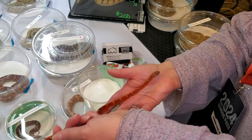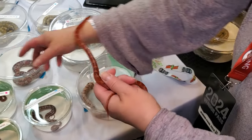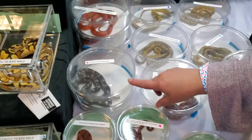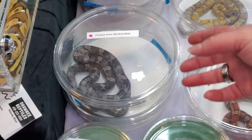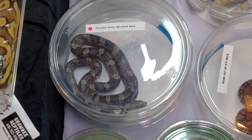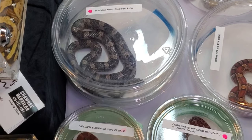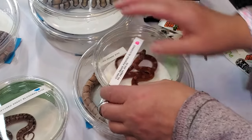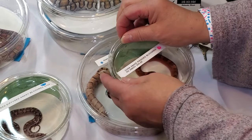Coloring this girl, the more you look at it, you're probably gonna end up keeping her. Well, yeah, I'm actually thinking about this one because usually the anneries don't show the white, and this one is starting to show. That's so cool. It'll either be all black or all gray with the white sides. Oh, that's nuts. That is very, very cool.